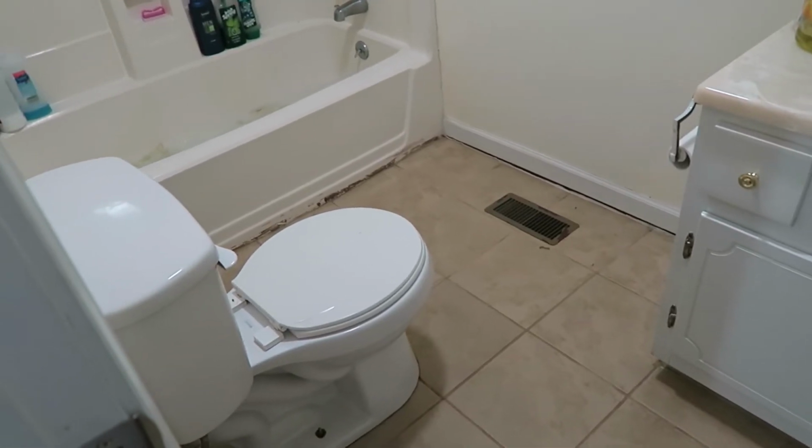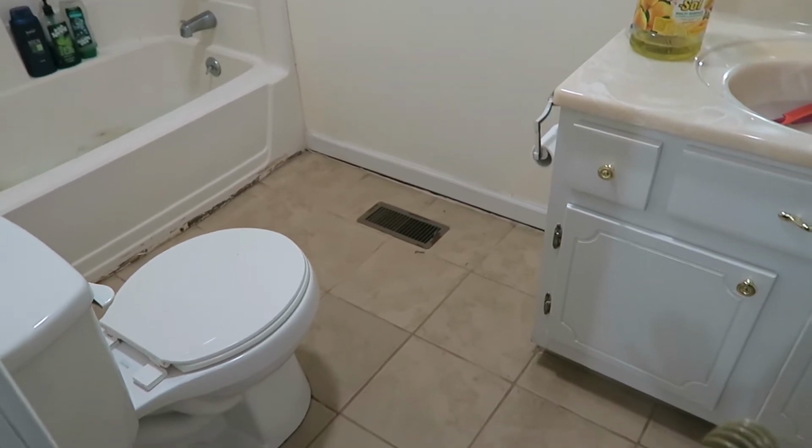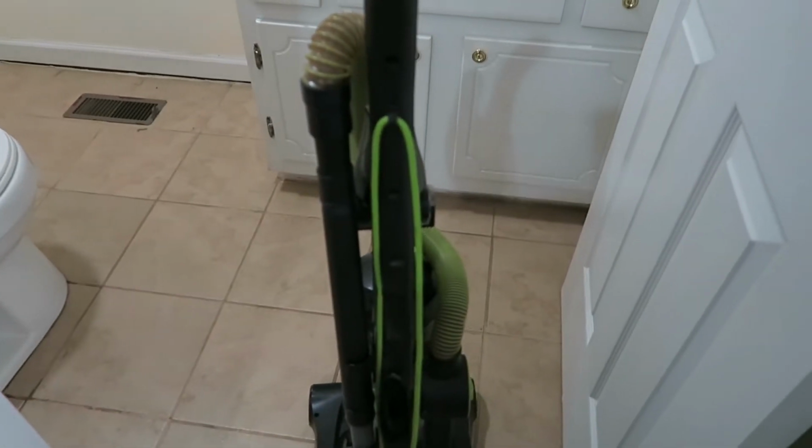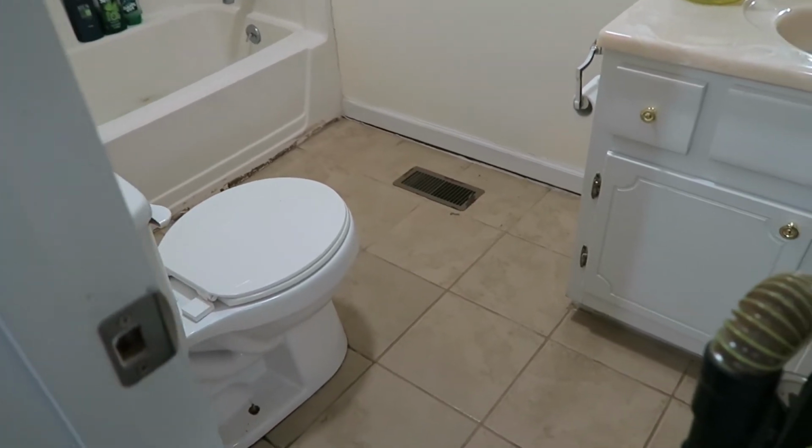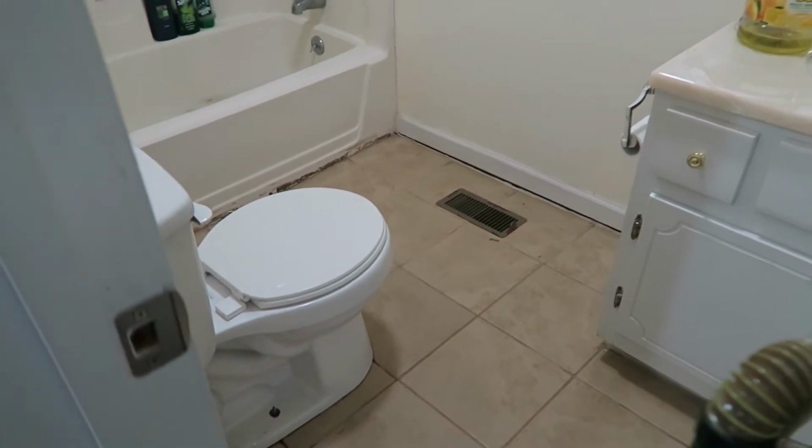Now for the other part where we do things a little different. Whenever I'm deep cleaning, I don't sweep. I vacuum. If you've followed us a while, you know that only 2 rooms in my house are carpet, but I still vacuum that room.